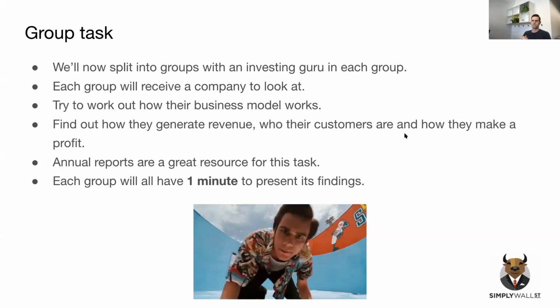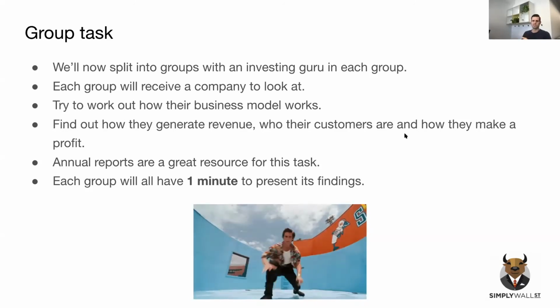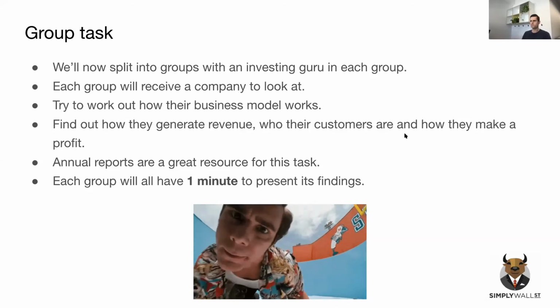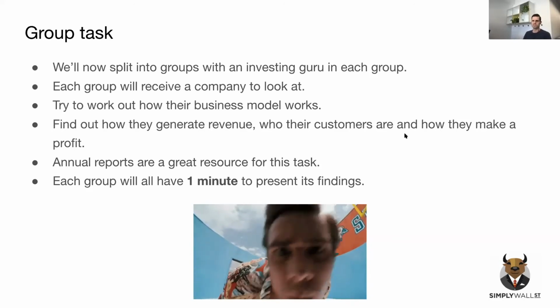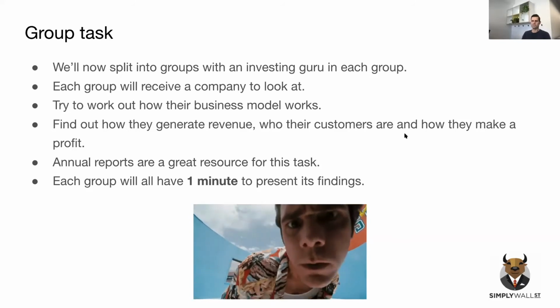Annual reports are probably the best place to find this, but you can also have a look on the company's website in their about sections. They might have a bit of information about that too. We'll have 15 minutes for this, by the way. Once we're done, each group's just going to come back and we'll have about a minute to present what we found.